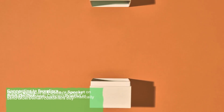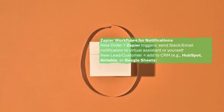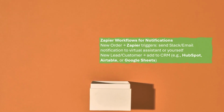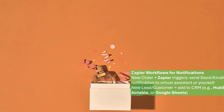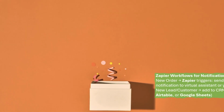To keep yourself and any virtual assistants in the loop, build simple Zapier workflows, for example, when a new order is created in Shopify, send me a Slack notification. You can also set up a Zap that adds every new customer's email, name, and order info into a Google Sheet or CRM like HubSpot or Airtable. This becomes your master order log.